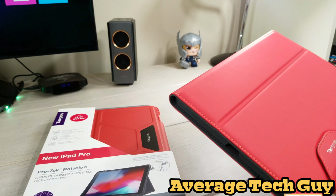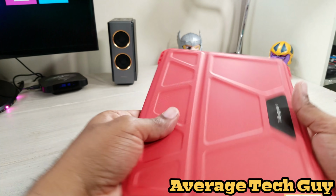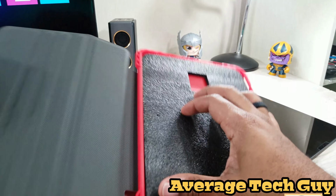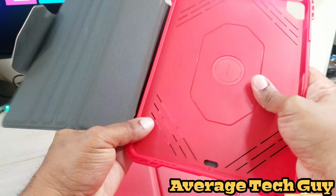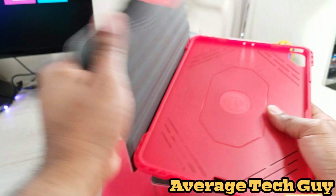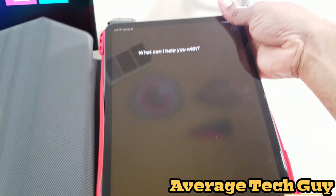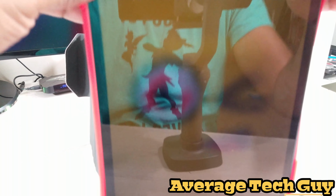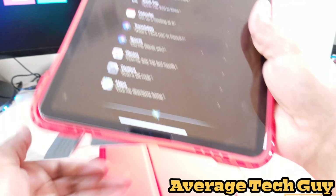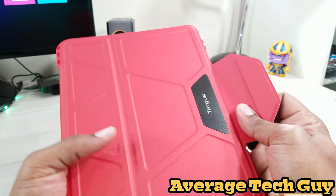Now, both of these are not that heavy. They do add a little bit of bulk, but they're not as heavy as some of the other cases that I have had. They offer a hard TPU, rubberized TPU. They offer hard fronts, so as not to damage your device. The rubberized edges really help if you drop your iPad. They just kind of snap on and over. And once you snap it closed, that's it.